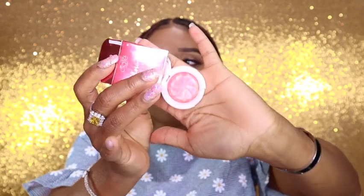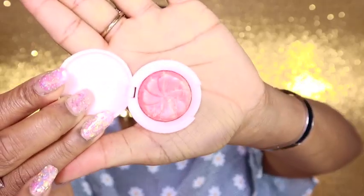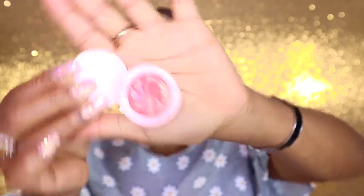It's like multi-dimensional color, but I know it's definitely not gonna look good on my skin tone, so I'm not gonna swatch it. I'm not even gonna use it. I'm gonna give it away. What a bummer though, because this is beautiful. I would have really loved to try this, but like I said, it's too light, so I'll give this away.